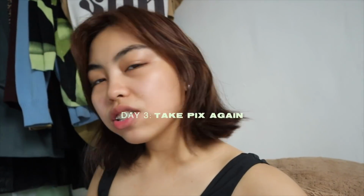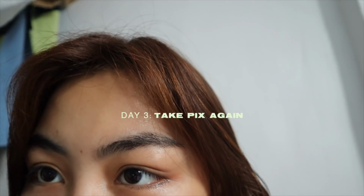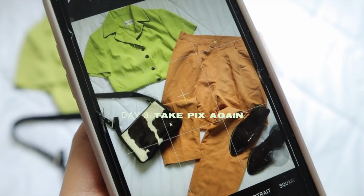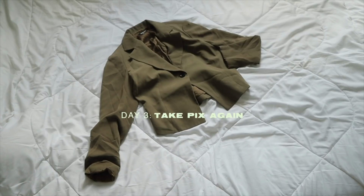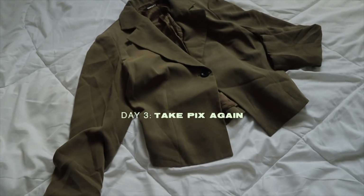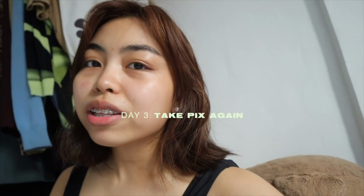Hello guys, it's Chelsea and it is a different day already! Gloomy na ulit ngayong araw, so medyo ang tagal ng pag-take natin ng photos. Feel ko kasi, ayun nga, madilim. Wala masyadong natural light na pumapasok. Actually, taking photos, medyo late na. I think it's around 4 p.m.